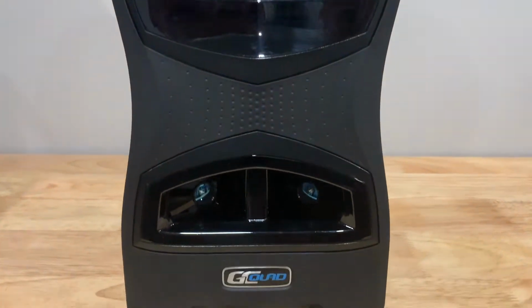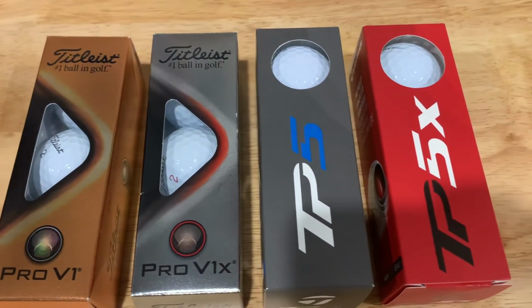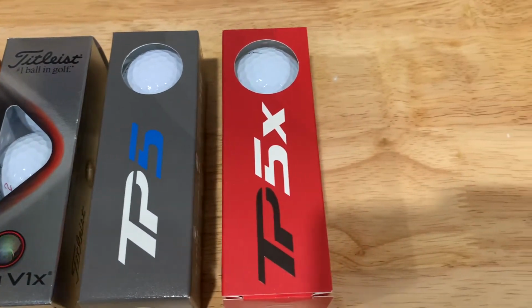We only use real golf balls during our lessons. So no range balls, no cheap generic golf balls, just balls like Pro V1s, TP5s, things like that. So only premium golf balls during our lessons.